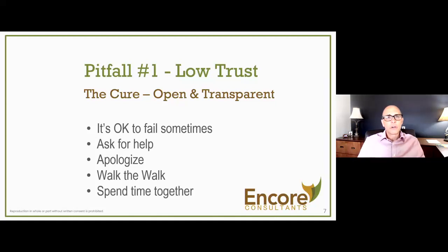When a relationship goes south, just apologize. Just apologize and say you're sorry. So many relationships can be instantly repaired by owning the error and apologizing for it. Trust is one of those things that never stays in one spot. It's always moving, and you always have to be doing things that build trust, because over time, trust itself will start to fade away.